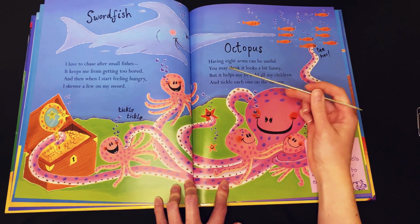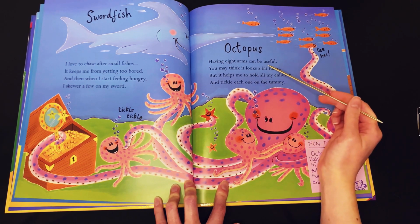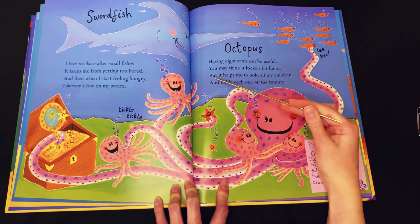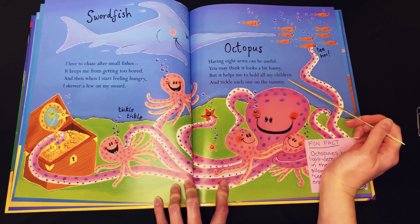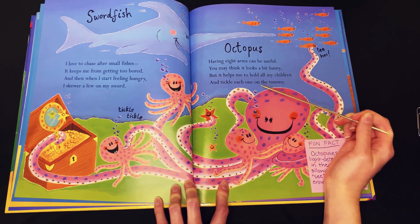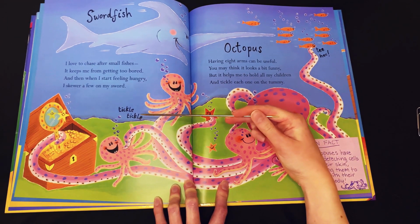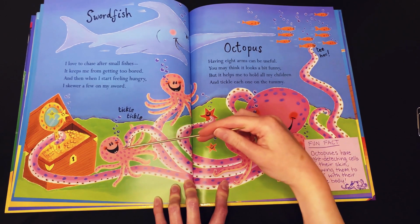Octopus. Having 8 arms can be useful. You may think it looks a bit funny, but it helps me to hold all my children and tickle each one on the tummy. Tee-hee. Tickle, tickle, tickle.